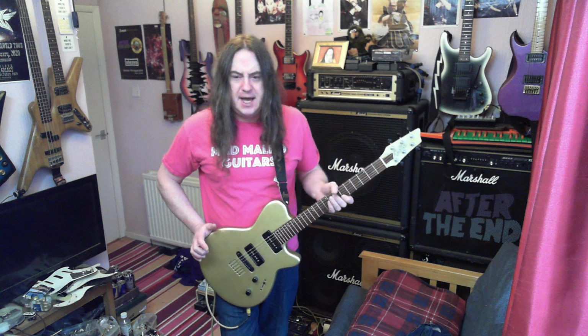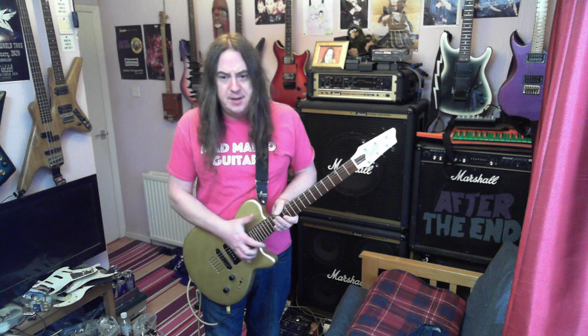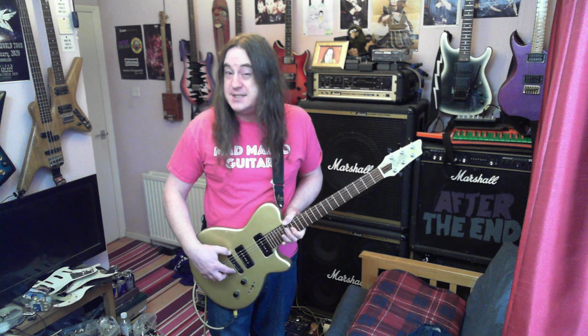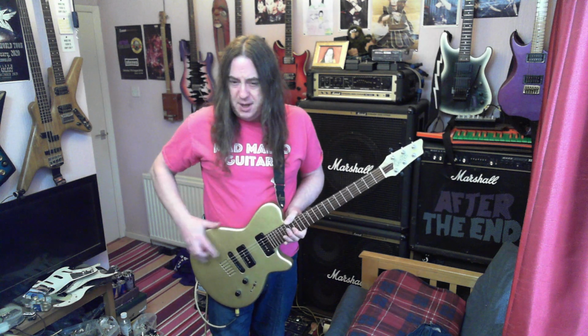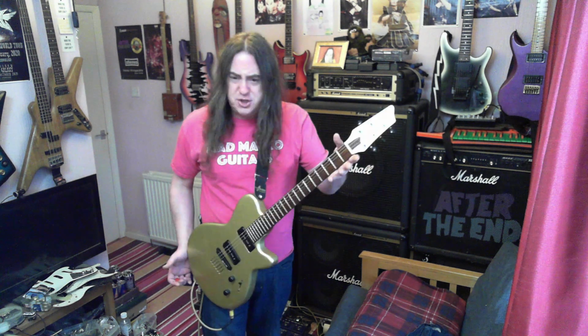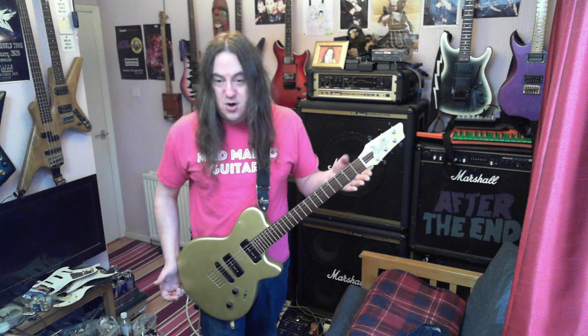So they didn't last. I had a blue one which I think might have been an LG as well. It was a bit more Stratty though. It had a scratch plate, it didn't have this neck join, and it had a humbucker. I think it was a Seymour Duncan humbucker actually, and then two single coils. It was blue with a mother-of-toilet-seat scratch plate, a little bit more Stratty than this. This is more of a Les Paul Junior, sort of, but not really, just in shape.